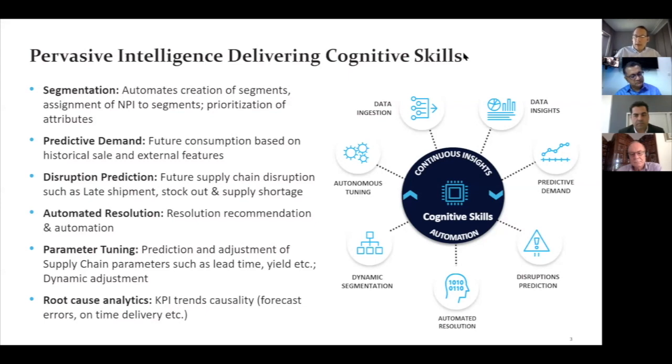But if I know the stock out is going to happen next week, there are certain playbooks and certain decisions, and the solutions can actually recommend, can I move inventory and is that a profitable decision, right? Because it's always an issue about customer service and profit, right? Automated resolutions we talked about, parameter tunings, root cause analysis, right? And this is where machine learning is so important. It's really about not only being able to predict these disruptions, but also being able to suggest alternatives to solve these, right?